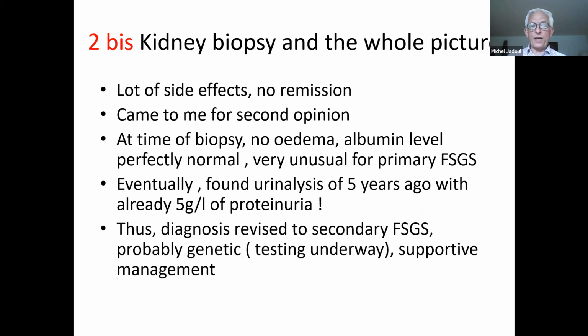She came to me for a second opinion, and when she came to me, I had a detailed look at the whole files, dozens of pages, and realized that at the time of the biopsy, there was no edema. The albumin level in serum was perfectly normal. So that is very unusual for a primary FSGS. And when looking back, I was able to find in a medical history in yet a third hospital, a urine test of 5 years earlier with already 5 grams proteinuria.